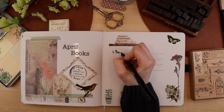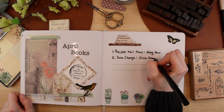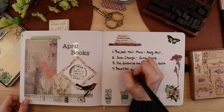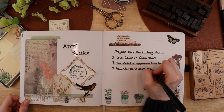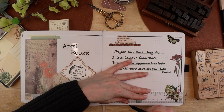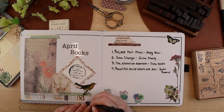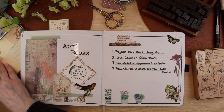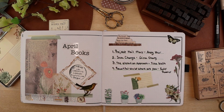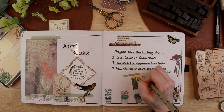I am constantly changing how I do my monthly layout each time, and I have yet to find the one that I'm really enjoying. So I'm hoping by the end of the year I find one that I really like doing, but I have to say I really like this one so far. I was keeping track of the pages I read every month, but that just wasn't all that important to me, so I just stopped doing it. I just wanted to create a very pretty spread and add the books right here that I read for the month.